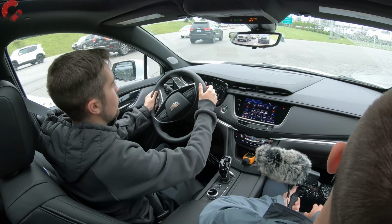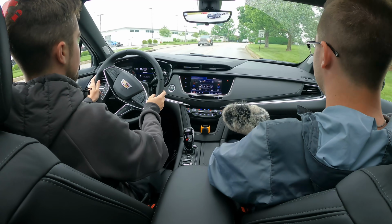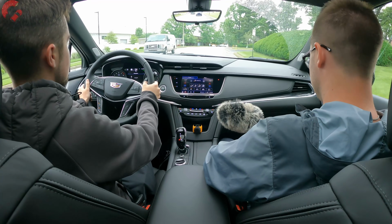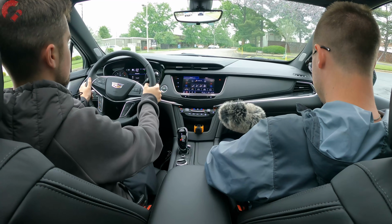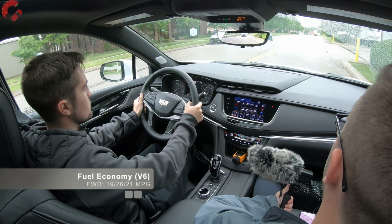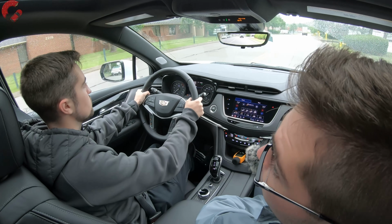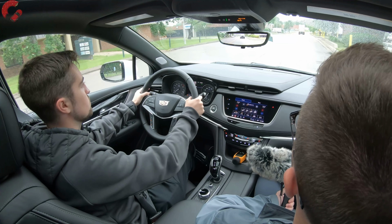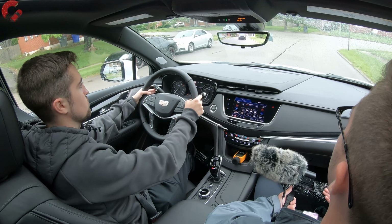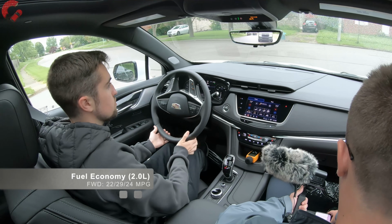Yeah, you do also have standard front-wheel drive or optional all-wheel drive on this model, which does mean that you have a few different fuel economies, so let's go ahead and mention those. For the V6, we're looking at 19, 26, 21 combined, that is with front-wheel drive. We are also looking at 21 combined with all-wheel drive as well. Now, if you go for the 2-liter option, that will increase your MPG by 3 to 24 miles a gallon combined.